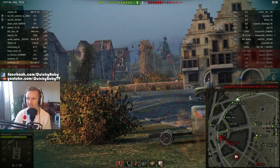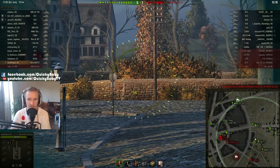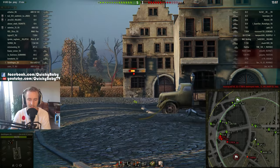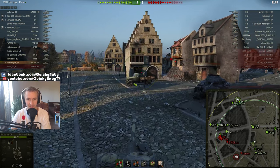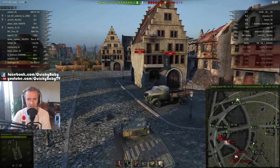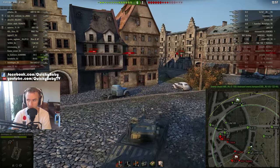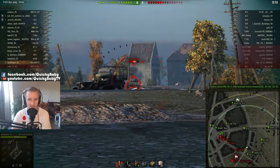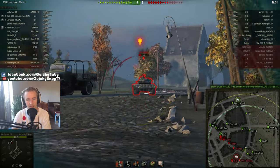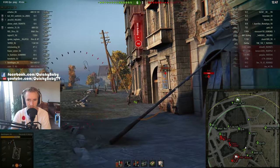But then again, can I really say only? I don't think I can say only. 150 alpha damage is very nice for a tier 6 tank. There are even some tier 7 mediums that I like to play, such as the Comet, which only has 145 alpha damage, I believe. I might be mistaken. I might not even know what the alpha damage is on one of my most played tanks. But yeah, 150 with this magazine, it does feel significant.